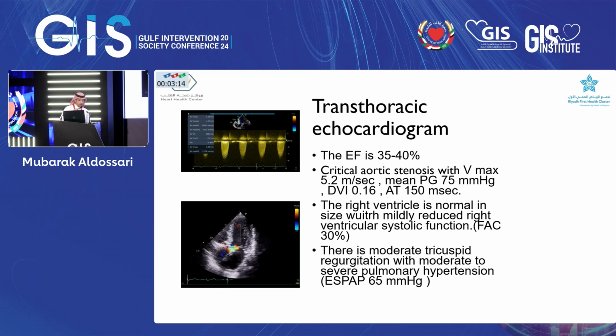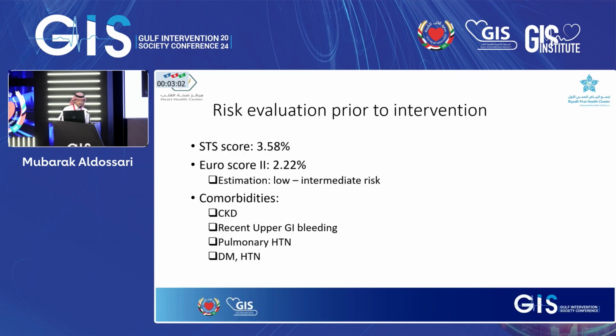You can see here the 2D echo with color. There is high turbulence in the aortic area, and the Doppler shows the high velocity gradient. Prior to his intervention, we did his evaluation. His STS score was 3.5 and EuroSCORE 2.2, estimated to have low to intermediate risk with comorbidities of CKD, recent upper GI bleeding, pulmonary hypertension, DM, and hypertension.